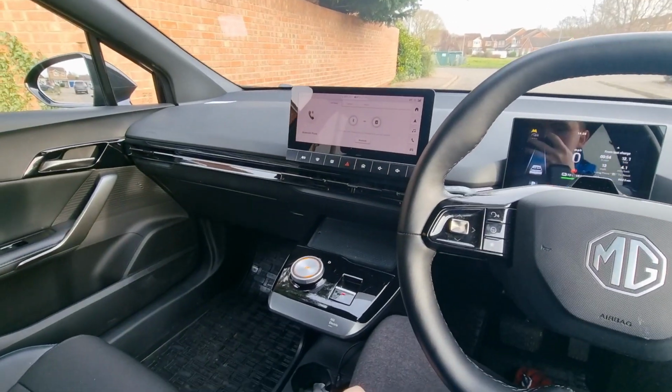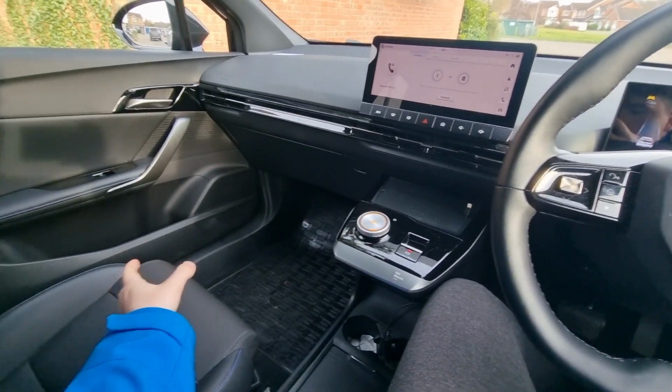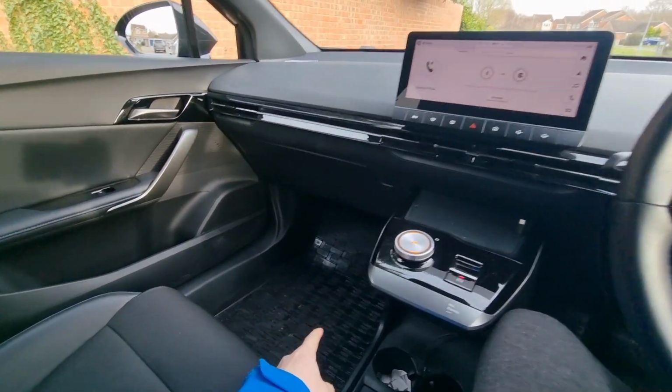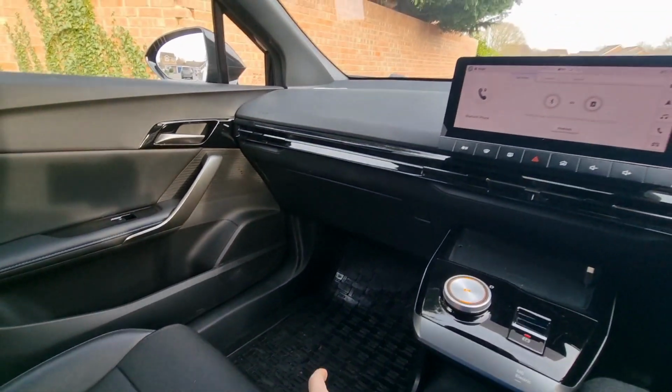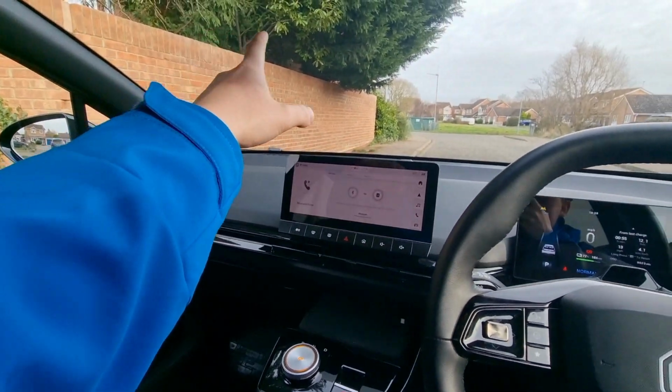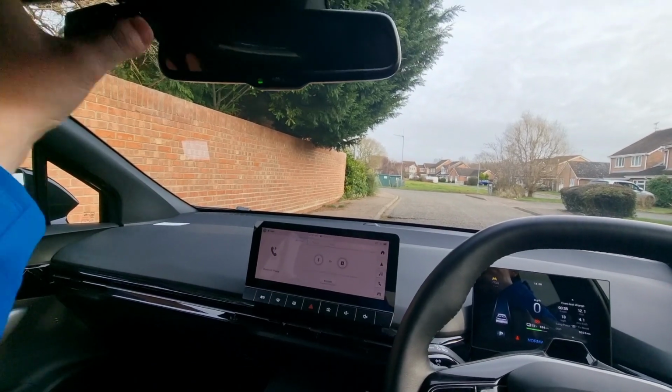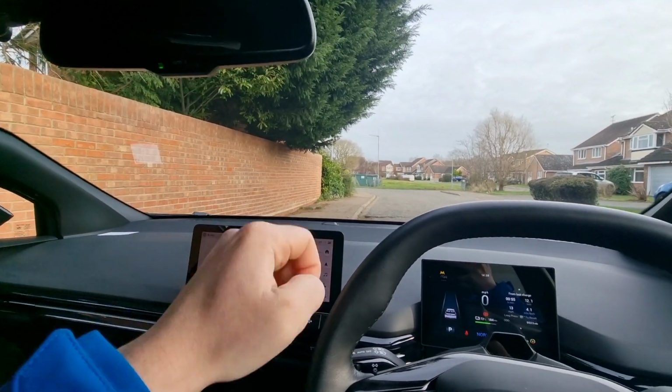You can see it is just quite spacious here at the front. There's lots of room, lots of leg room, especially in the passenger area. It's just really nice, really spacious here at the front, and you get a really good overview of the road with such a big window, the big windscreen at the front there.